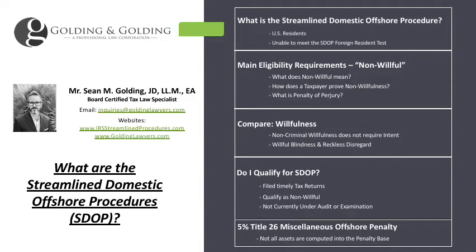So in order to qualify for streamlined domestic, a person has to be non-willful. In addition, they had to file timely tax returns. So the IRS, there's a little bit of wiggle room on this area. If you filed your tax returns 3 years late, probably not going to qualify. If it was a few weeks late, you may be able to. They won't put it in writing unless you request a private letter ruling, but we have spoken with them informally for various clients, and there appears to be some wiggle room on that issue.